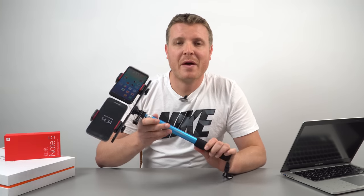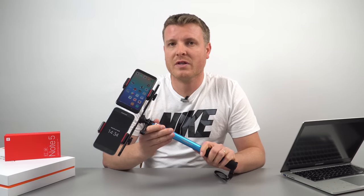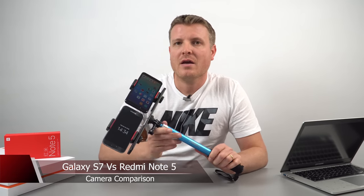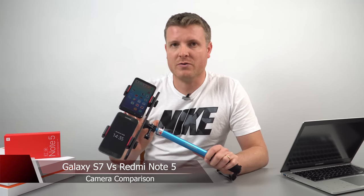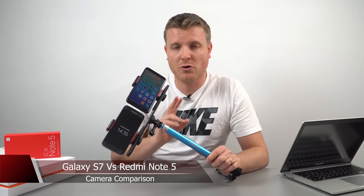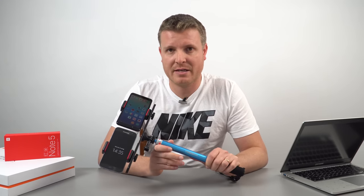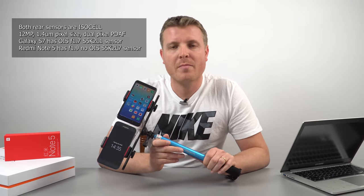Okay, so camera comparison time here between the Samsung Galaxy S7 with its rear 12 megapixel camera and the Xiaomi Redmi Note 5 with another 12 megapixel camera. Now, both of these phones have dual pixel phase detection autofocus, which works really quick. Very similar sensors because they have the same pixel size of 1.4 micrometers.